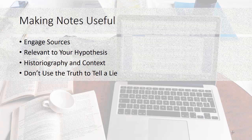But if you have a good idea of what your argument entails, and this means writing down its components, then you won't be quite as tempted to take a note of everything you read in hopes that you can find a place to jam that piece of information in. Be aware that you can make notes about other authors' interpretations. This is what we call historiography.